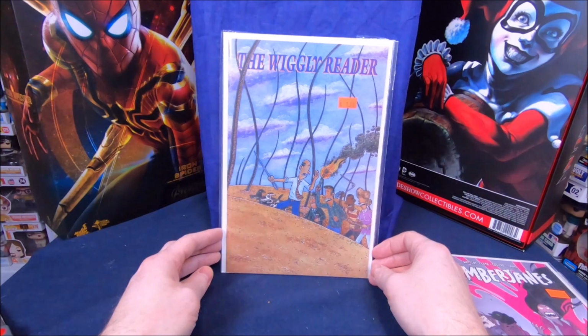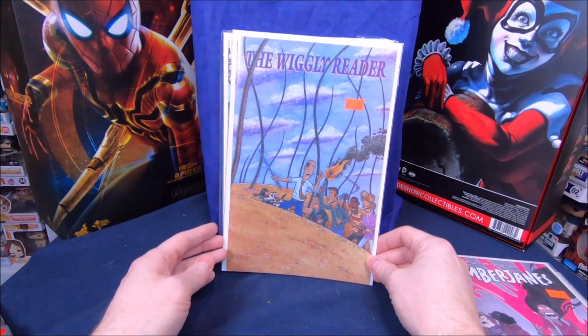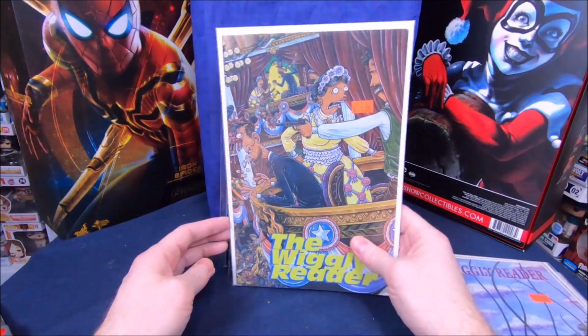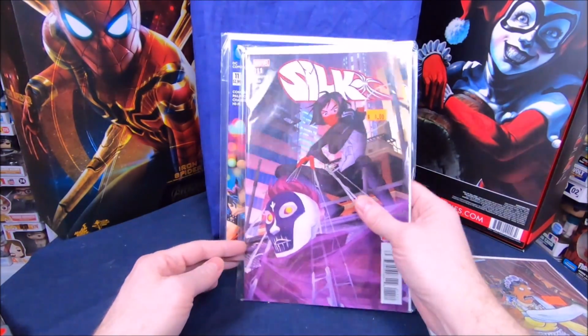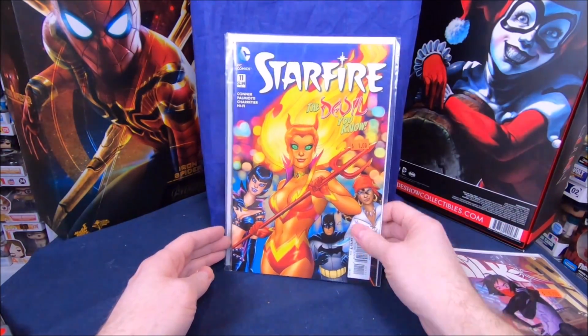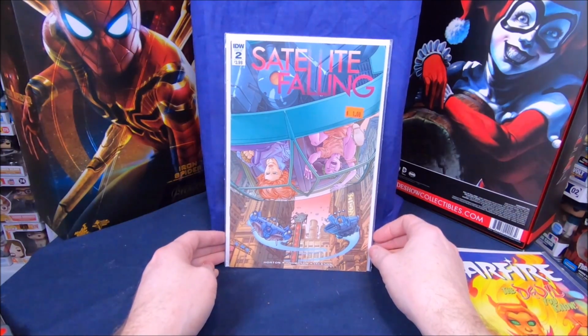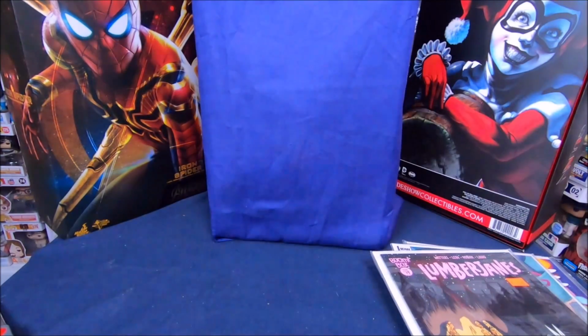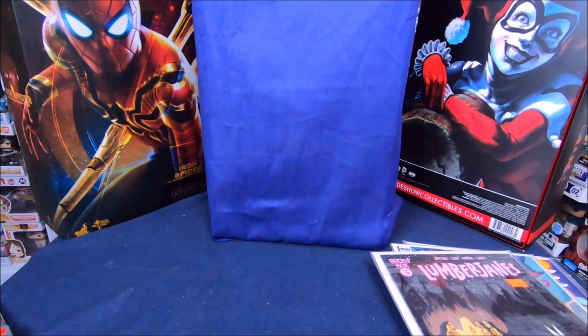The Wiggly Reader. I didn't know anything about this. I just thought the cover looked really cool. The Wiggly Reader. No, I don't know the issue number. I just thought it looked cool. Silk number 11. Starfire number 11. Satellite Falling number 2. Lumberjanes number 19. Okay, and then one other little teeny stack.